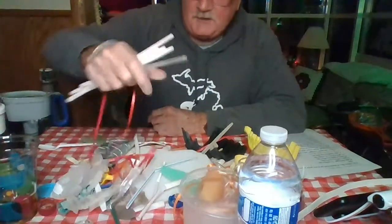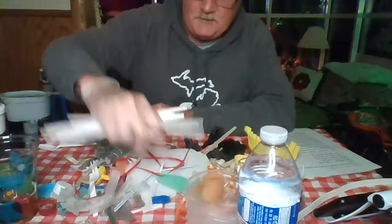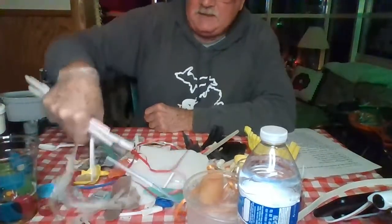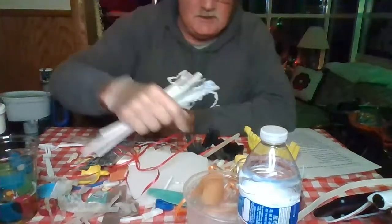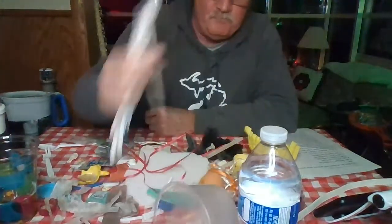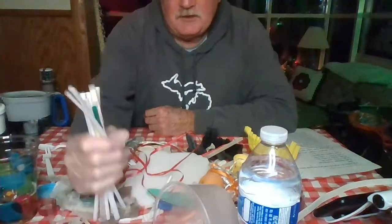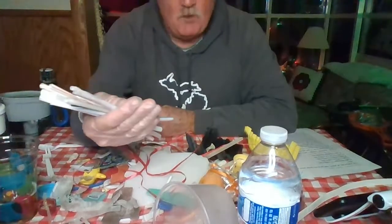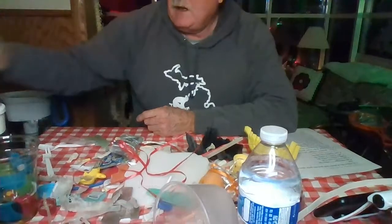These are all straws, folks. These are all straws. And this is not the most I've seen. This is just the tip of the iceberg. All plastic straws. You can find these. This was what, 30 minutes of walking, and I didn't even do the whole beach. I just went up and down.